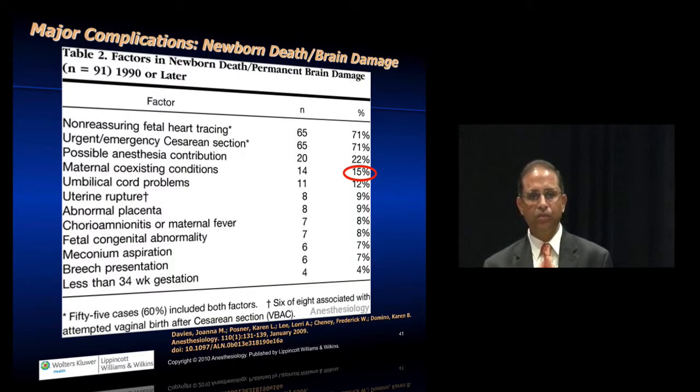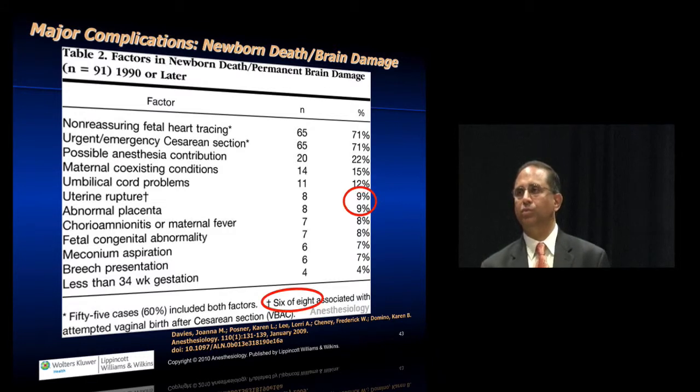Other factors involved were maternal coexisting condition, 15%, umbilical cord problems, 12%, and then 9% each, both for uterine rupture and abnormal placentation. And within uterine rupture, they had 8 cases, and out of those 8, 6 of them actually were vaginal births after cesarean section.